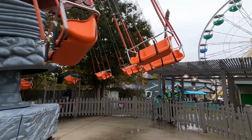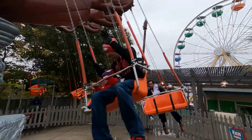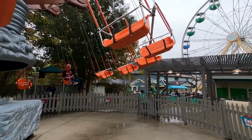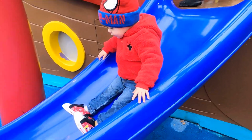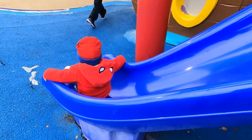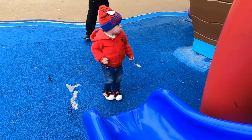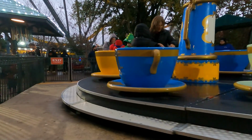I'm gonna tell you right now, if this guy could go to that park, he would do nothing but play on that pirate ship from the time we get there to the time it's time to go. That's all he would do. But they've got a lot of good area right over there by Superman. They've got a kid area with a lot of good stuff for smaller children. They've got bumper cars. So ride selection wise, Six Flags Fiesta Texas is completely loaded.